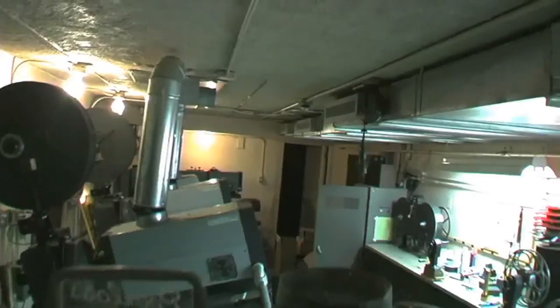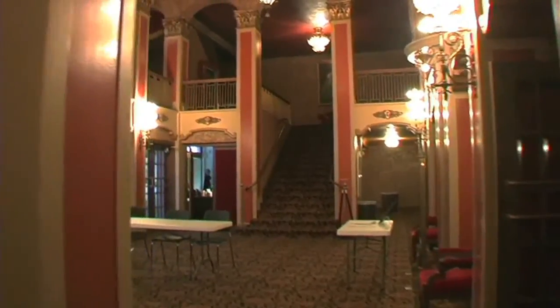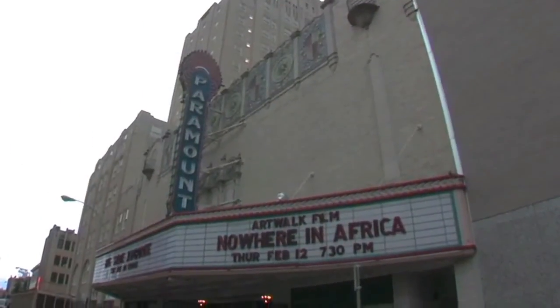As we depart the projection room, we enter the third balcony and on down into the lobby area. Here we'll see some of the original art and some that has been replaced. Hope you've enjoyed the tour and some of my memories. Thanks.